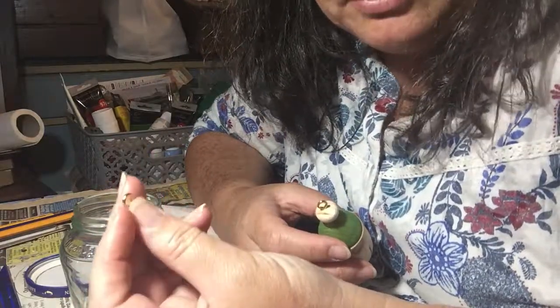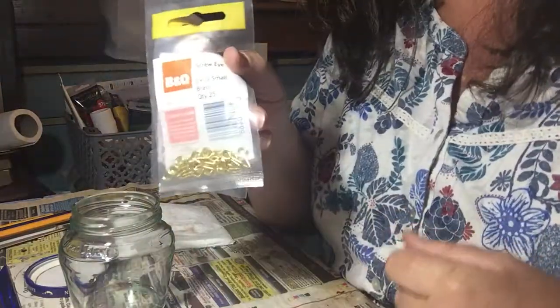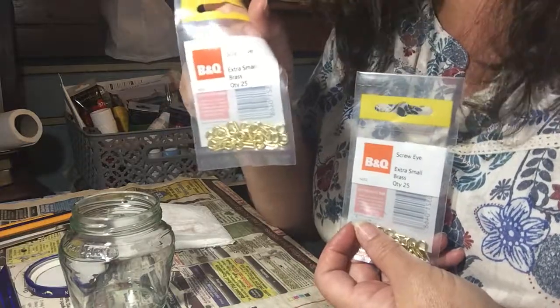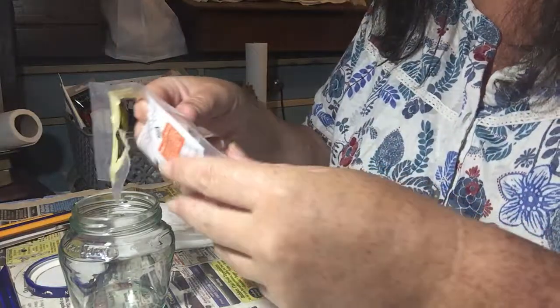So there was one last place to try today, and that was B&Q. And I found them, packs of 25, but they were more than £3. Look at that. For that one pack, over £3 for one pack of 25 mini screw eyes for picture frames. Unbelievable. I was gobsmacked. And they're in plastic. Not much I can do about that, but unbelievable.